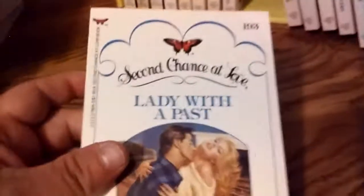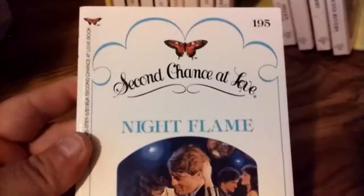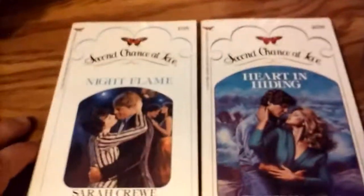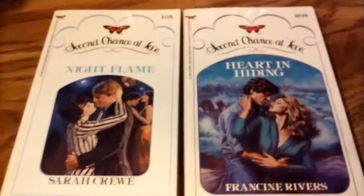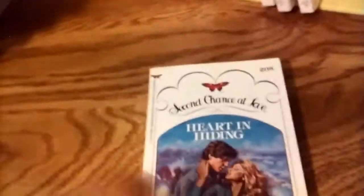Second Chance at Love also had a spin-off series called To Have and to Hold, which was about married couples, and that ran for, I don't know, 40 books, something like that. Now, around this time, you can see they made the cover art bigger, too. I think it was like in April or February of 1986 they made the cover art bigger. This is August 1984, so it must have been February 84, I would think.